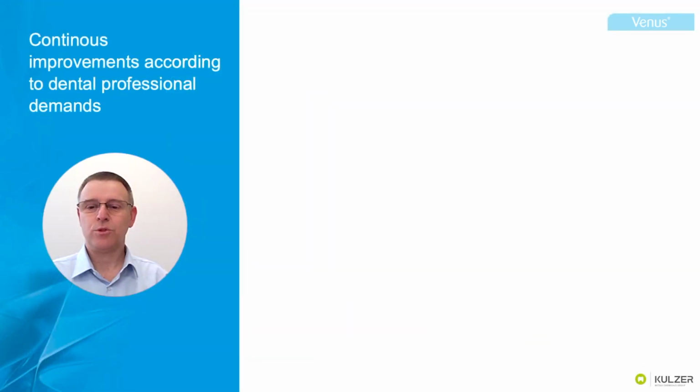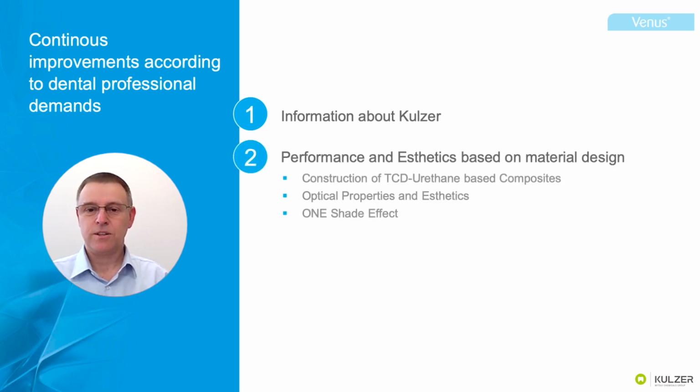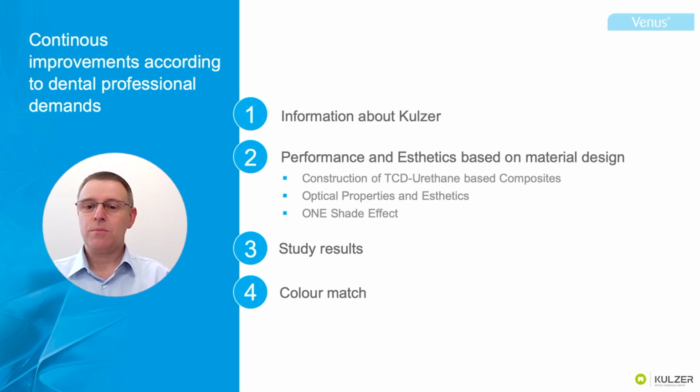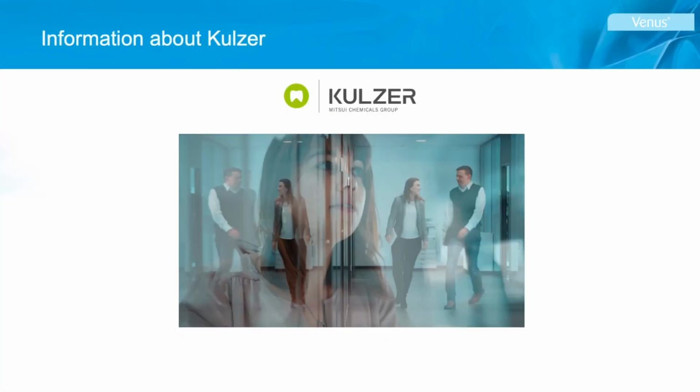My name is Andreas Utterodt. I'm engaged in the development of composite materials at Kulzer and would like to explain the material science behind the product. I will start with a short introduction of the company, and we will have a deeper insight in performance and aesthetics based on material design. Afterwards, Dr. Janine Schweppe will provide study results and show the color match in real applications and the integration into the shade system. A short video will introduce Kulzer.